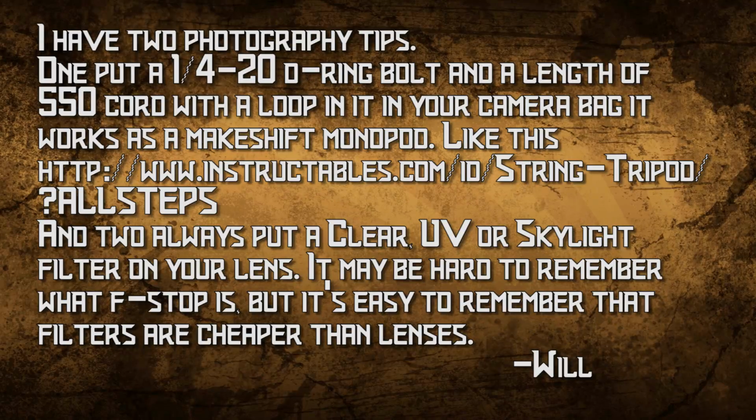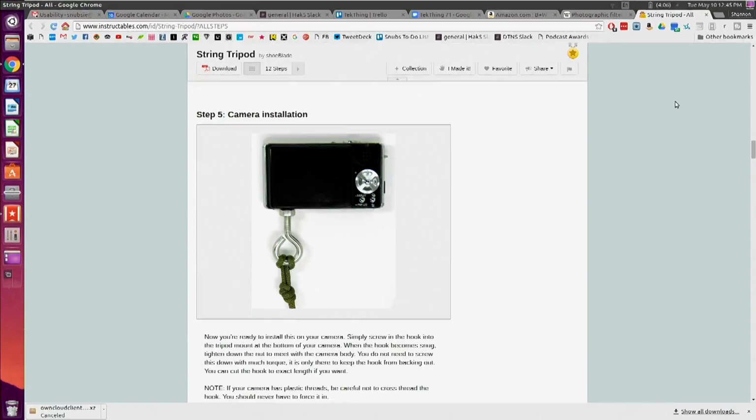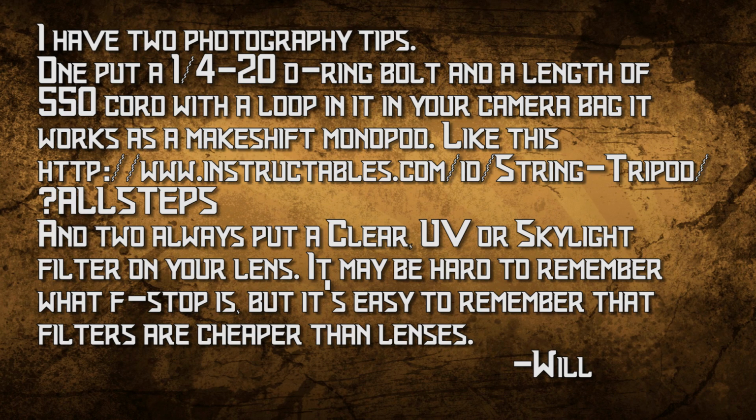He says, I have 2 photography tips. 1, put a 1/4 by 20-inch eye bolt and a length of 550 paracord with a loop in it in your camera bag. It works as a makeshift monopod, like this. And he's got a link to it on Instructables. And number 2, always put a clear UV or skylight filter on your lens.